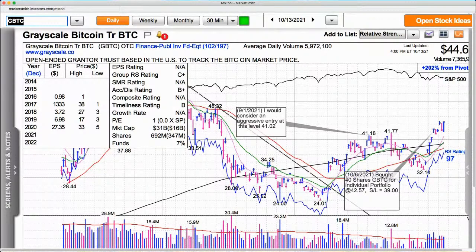As you can see, this is where I bought the GBTC right as we were coming into this rally. With Bitcoin going over 55,000, the GBTC is going to move as well. It's going to move sympathetic to this, so we're definitely up from where I bought. I bought in basically on the 6th at 42.57, and you can see there's some resistance right here. It went down and it's pulled back up.